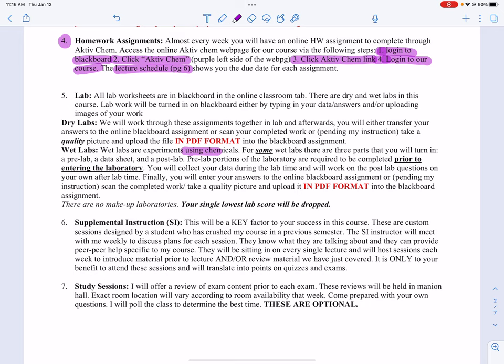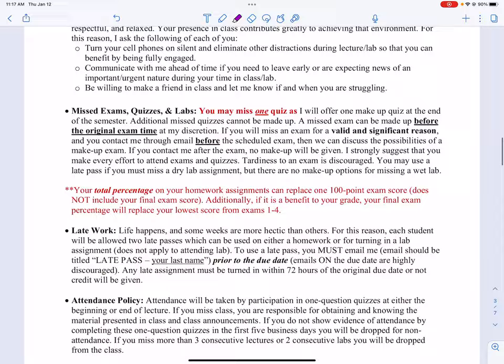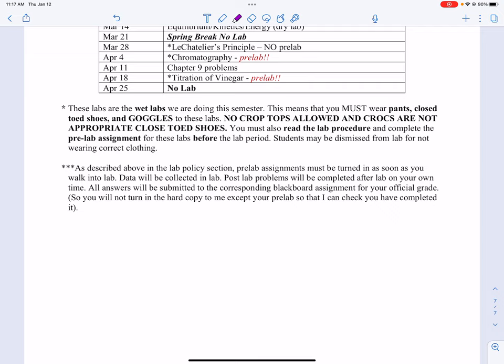And because of that, I want to pause here and scroll down to the very last page. There is certain clothing that is and is not acceptable on a wet lab day, okay? Now, this doesn't apply to dry labs, but for wet lab days, you must wear pants, you must wear closed-toed shoes, and you have to have your goggles, all right? So what you cannot wear, we don't allow crop tops, no midriff shown, all the skin has to be covered, and Crocs, unfortunately, are not considered appropriate closed-toed shoes because they have all the holes in them.